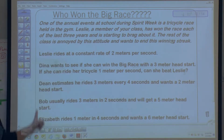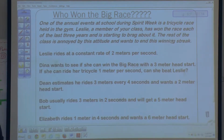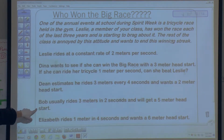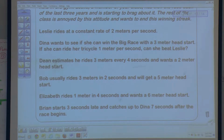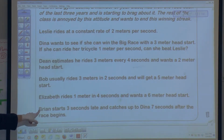Okay, here is some information I'm going to give you. Leslie rides at a constant rate of 2 meters per second. Dina wants to see if she can win the big race with a 3 meter head start, and she can ride her tricycle 1 meter per second. Dean estimates he can ride 3 meters every 4 seconds and wants a 2 meter head start. Bob usually rides 3 meters in 2 seconds and will get a 5 meter head start. And then last, we have Elizabeth. Oh wait, we have Brian too. Elizabeth rides 1 meter in 4 seconds and wants a 6 meter head start.